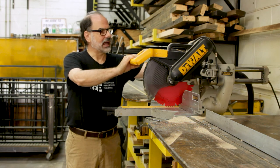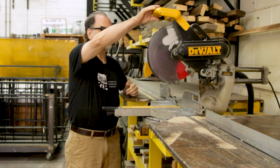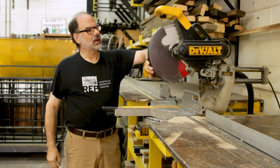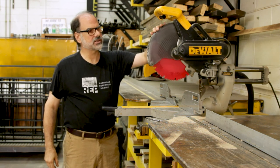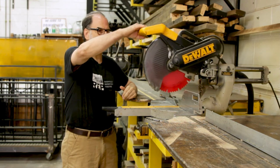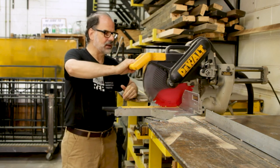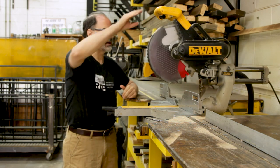We usually keep it in the lock position, which means the blade is down, and that's what it looks like when it's up. And this guard protects the user from getting their hands cut. And as you can see, it moves as the saw goes down, and the saw can come forward and backward across the unit being cut.